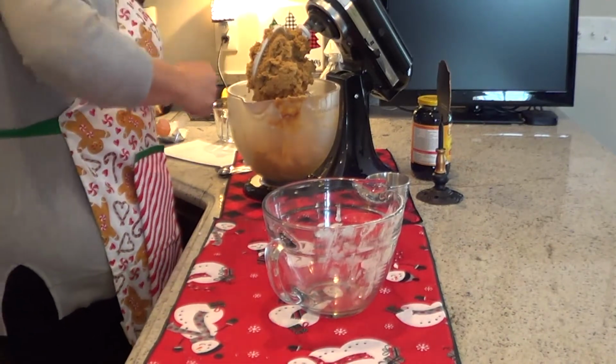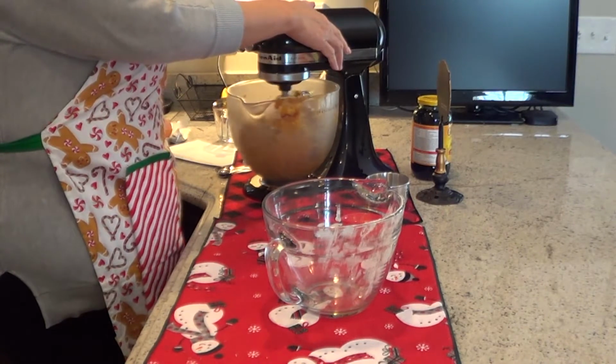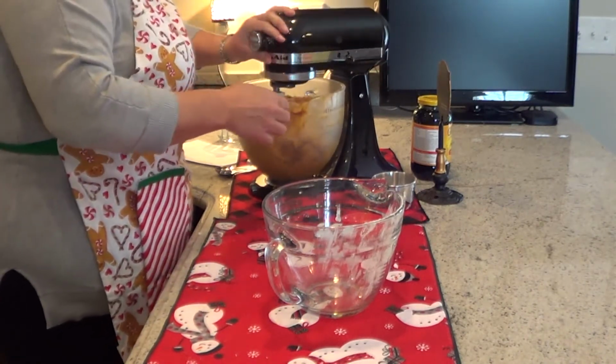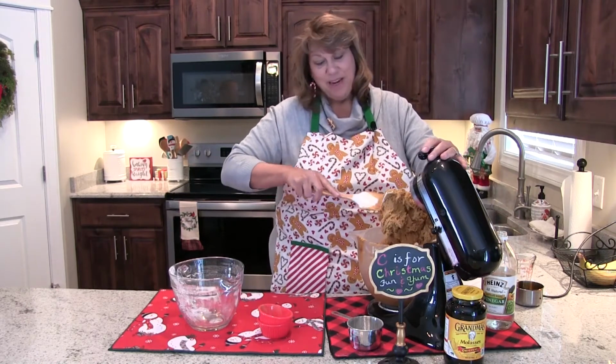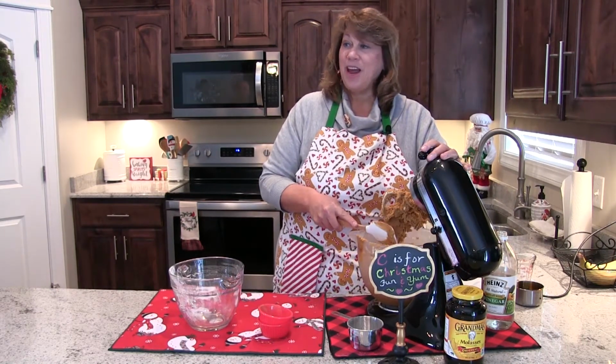Oh, these smell so good. I love the smell of these. And another fun thing is, Ken really doesn't like gingerbread things, but he likes these. So anyway, I'm going to go chill the dough and I'll see you in about an hour.